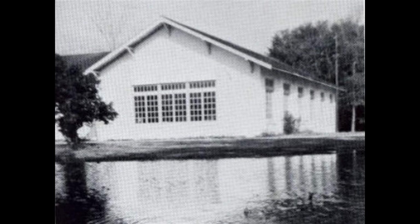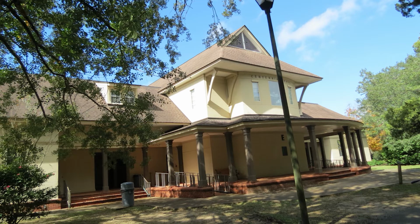And of course, see that big puddle out there? They were all over the campus. I'm going to have some pretty good stories on that later on. And so you can see where this pretty much was compared to the Centennial building that's there today.